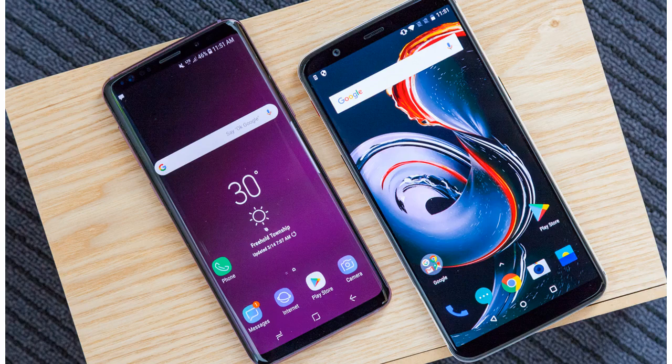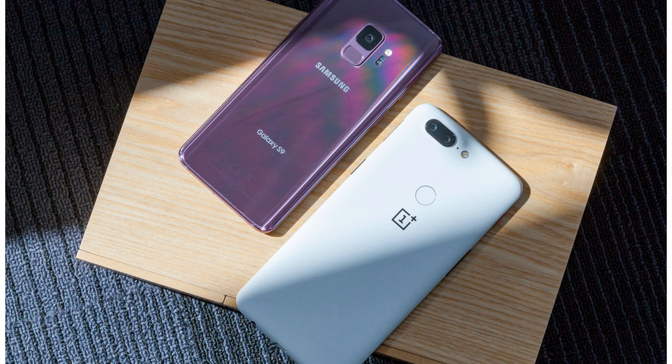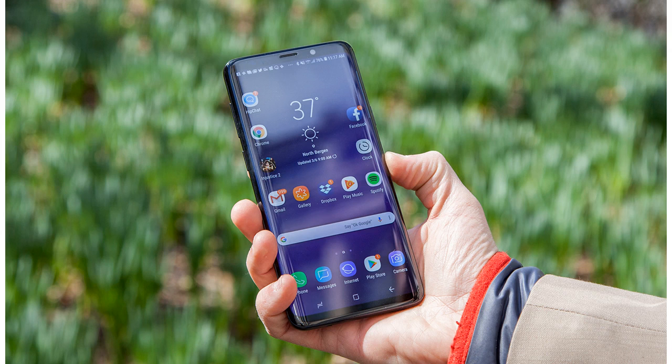Samsung's Galaxy S9 has captivated us with its impressive new camera, slow-motion video capabilities and snappy performance thanks to Qualcomm's latest Snapdragon 845 chip. But the OnePlus 5T is a flagship Android phone that packs a lot of great features for $200 less than Samsung's handset. Galaxy S9 left and OnePlus 5T right.